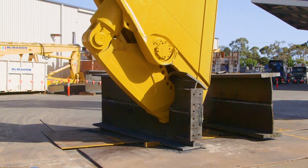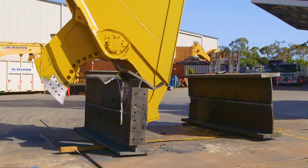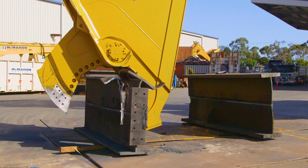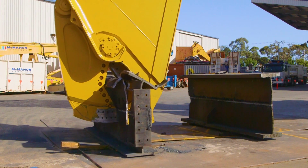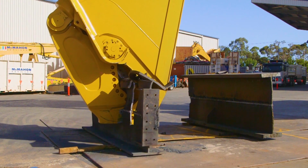But how does it work? The excavator shear attachment, a technological marvel, attaches to the excavator and employs two hydraulically operated jaws. These jaws close with precision, creating a cutting force that breezes through materials like steel beams, pipes, and cables. Operated by the excavator's hydraulic system, it's a dance of power and control.